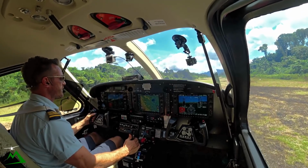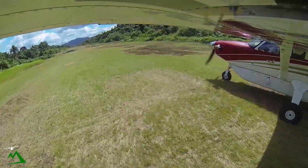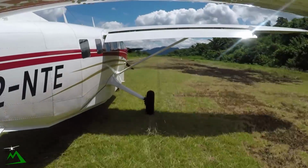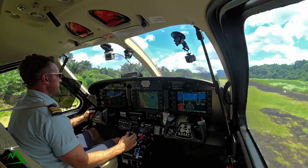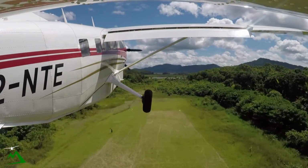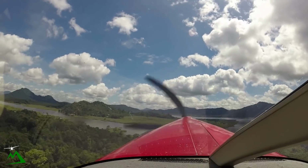There we go. And a tiny bit of back pressure. There's 40 knots, here's the burn mark continuing. There's 50, 54. Just kind of lower the nose, get my speed up, and then climb on out. 740 on the ITT, and just climbing out around 80 to 85 knots.